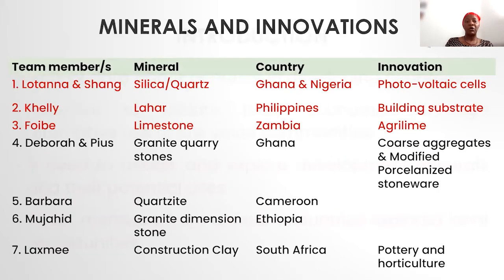As I have said before, we had about 7 minerals that we looked at. However, we are going to be presenting only the top 3 that are highlighted in red there, which is silica in terms of quartz, from the perspective of Ghana and Nigeria, looking at the innovative use as photovoltaic cells. And then laterite from the Philippines, in respect of building substrates, and then limestone in Zambia, looking at the agricultural use of limestone.